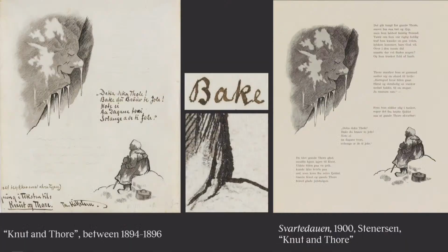The next drawing is from the poem Knut og Tore. This is a poem where the mountain tells Tore how many days are left until Christmas. And in this one, you can see the original drawing on the left. You can see that Kittelsen has used different inks for drawing and for writing. The drawing ink is black with more of a shine to it, while the writing ink is brown and matte. The brown ink wasn't necessarily brown when it was applied. It may have changed with time, we don't know.